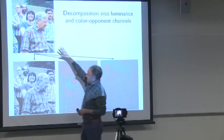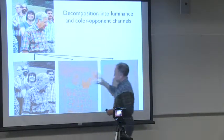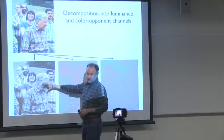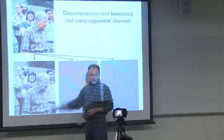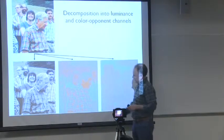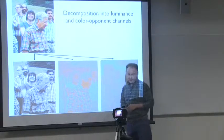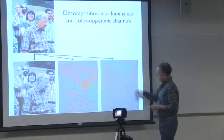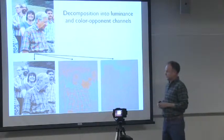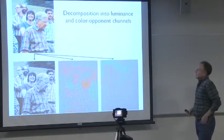You start with a color image like this, and you decompose it into 3 channels, not into R, G, and B, but rather into one channel which encodes the luminance, basically how all the colors are going up and down together. And another channel which codes, well, it's really more like red minus blue, but here it looks like orange minus light blue. And another which codes, okay, so looks kind of like purple minus green. This is kind of how they turn out.